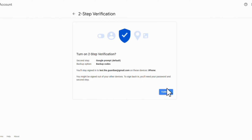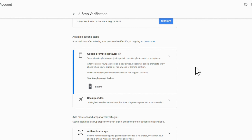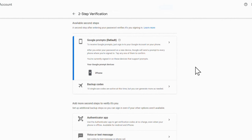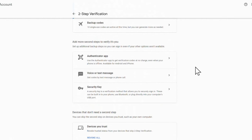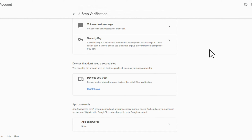But remember, as with all security measures, vigilance is paramount. Always ensure that the contact details linked to your MFA, like your mobile number or email, are up to date. It's also wise to regularly check which devices have access to your accounts and prune any that are unfamiliar or no longer in use. And while MFA is a powerhouse, don't neglect the basics. Regularly update and diversify your passwords.